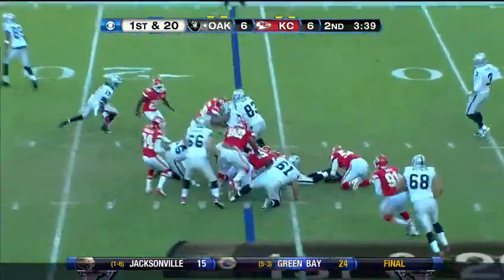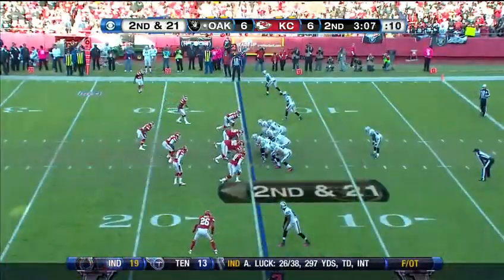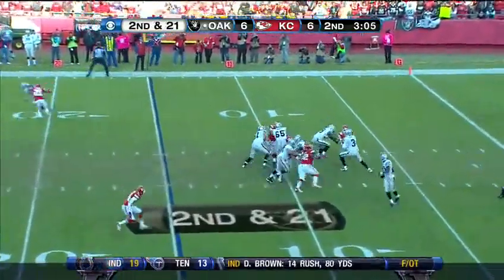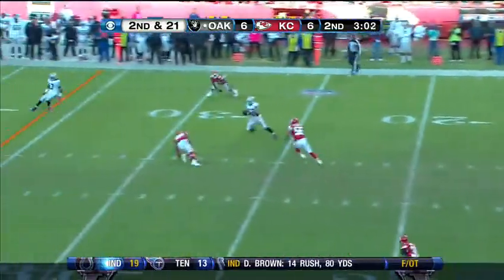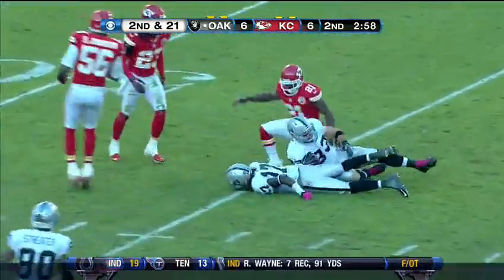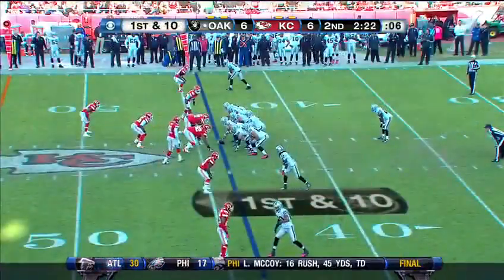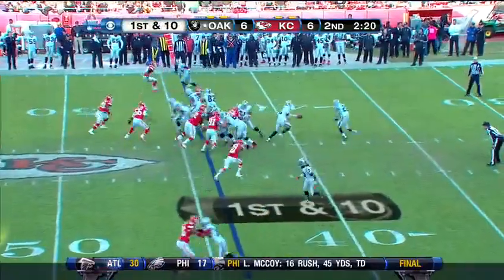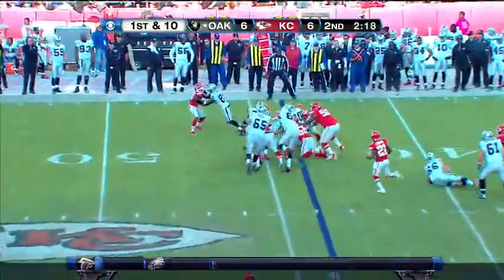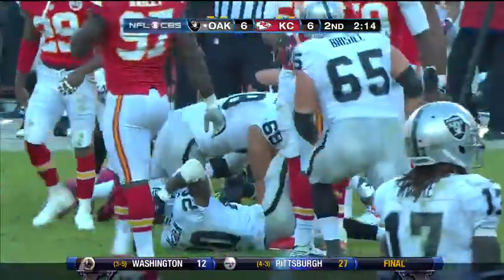Goodson. Stopped by Derek Johnson. Has not been so good. Fed back in, 2nd down and 21. Here it comes again. Houston almost had him. Brandon Myers, the tight end. And he chugs his way into the grasp of Javier Arenas. 1st and 10. Darren McFadden. Derek Johnson wraps his arms around his waist and brings him down.